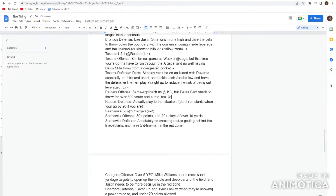I'll give them 3 pluses because again, the Texans defense isn't great. Raiders defense actually played to the situation. Yeah, they got it done. This defense is not that great. They're just not. But they got a pick 6, and I think they excelled in a lot of the places. Obviously, they gave some yards and some points, but I think they played really well. Definitely their best game of the season. Let's get to the next one.